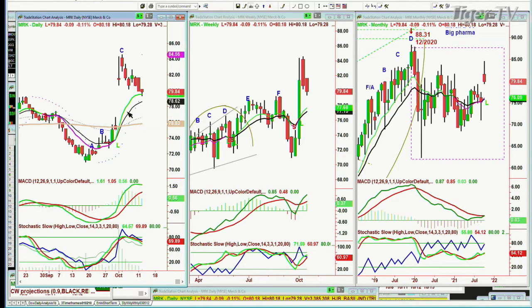I suspect that it's just stuck in this range for a while. I'd say 81 to 82 is resistance, and it must hold 75. If it breaks 75, it means it's done for now. But actually, I think it's just in a sideways trading range until we start to see the actual financial results of what's going to happen, and then maybe it breaks out and goes to the 88.31 all-time high of December of 2020. We'll be watching that.